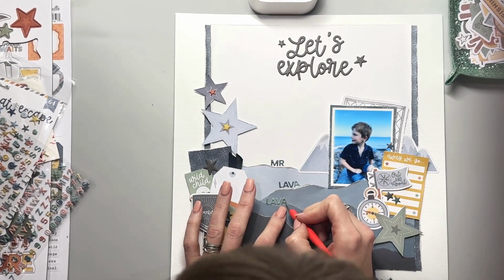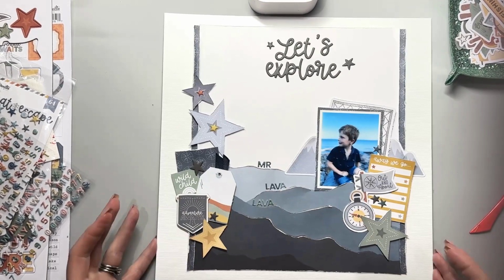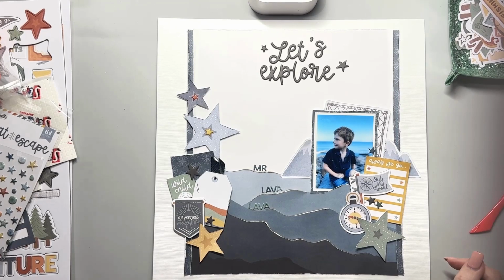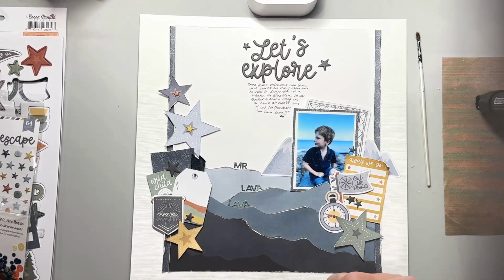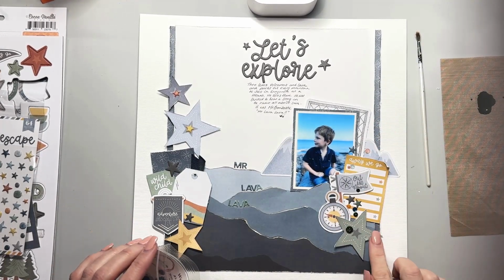So I'm really happy that I got the title in that I wanted, Mr. Lava Lava. I'm happy that I managed to do that fussy cutting and dimension with the mountain ranges. I'm super happy about that. I'm liking how the layout is looking, so I wish I had a bit more on it, but on the other hand I don't want it to be cluttered. I've added my little story now. I've written my journaling underneath the Let's Explore title at the top, and I'm just going to put some sequins in place.